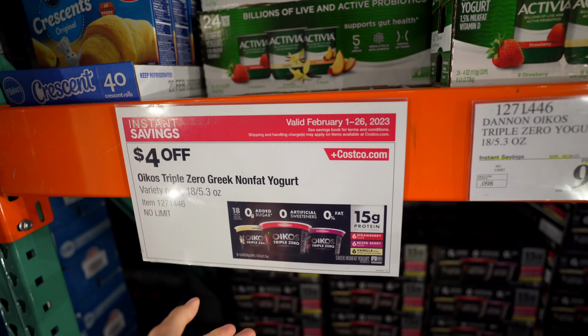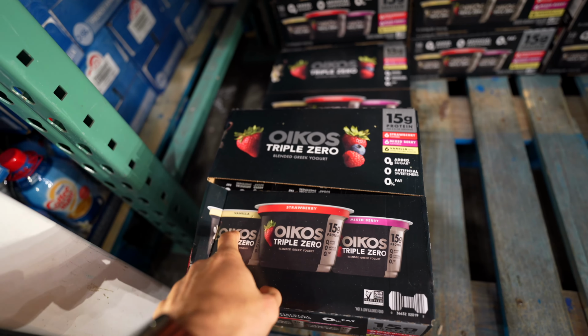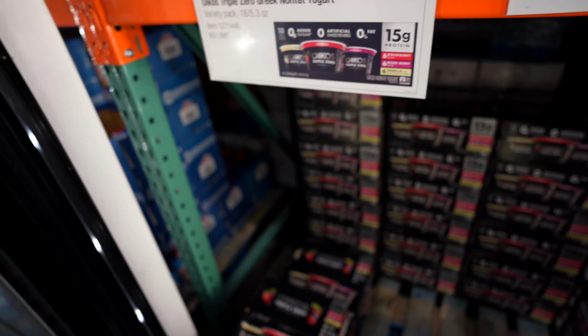Okay, so they're running a sale right now on the Oikos Zero. Really, really good yogurt. I'm not a huge fan of the mixed berry or the strawberry flavors. I really only like the vanilla, so I'm not gonna get it. But if you do like those flavors, 10 bucks for all that is a good deal.